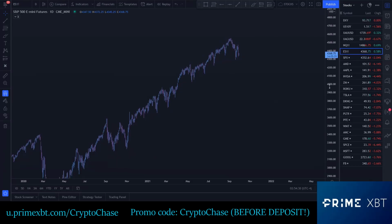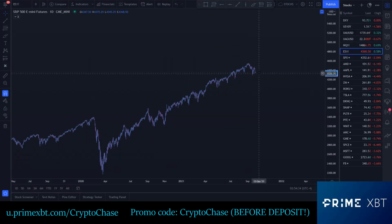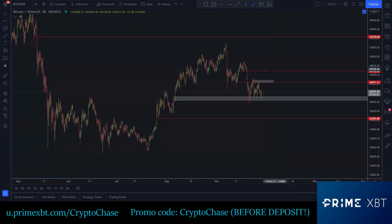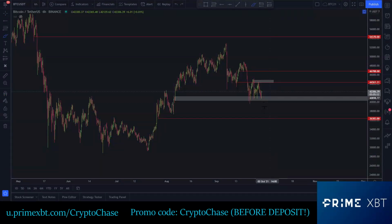the S&P. Right here we have ES. So is it toppy? Who knows? It seems to never be toppy, so it could just reclaim and keep going, in which case Bitcoin will probably do this move. And if it happens to break down even more, if it just looks like it's starting to leg down, then we're probably going to see this area down here.